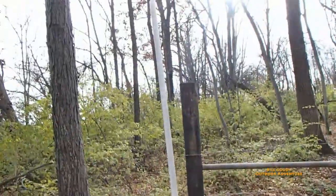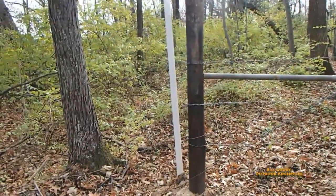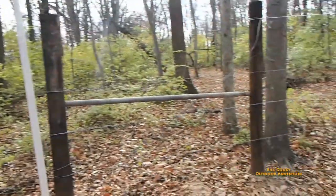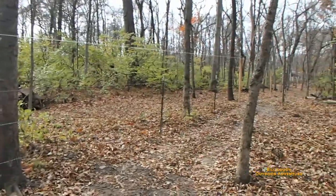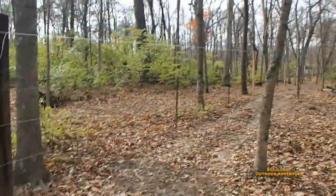Here we are in the southeast corner of the property. I put in an H support. I put in T-posts, and after every two T-posts, I put in a wooden post.